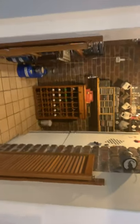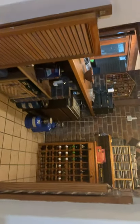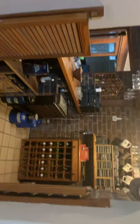So if you're not a person that wants to have a bar, this could be, I guess, just a nice serving hatch for your day where you're having a braai or so forth. So it doesn't necessarily have to be a bar, but this family uses it as a bar. Let me turn around.